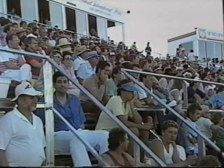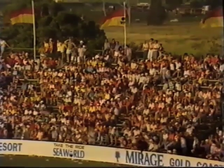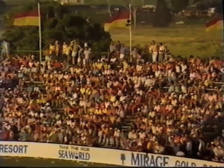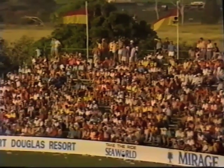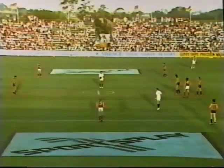Well, not too many of the fans have left, Pete. I think they've enjoyed the game. The first time they've had a VFL side up here, and I think they've really got with the swing of it and have loved it, even though their side's been beaten. But not disgraced.